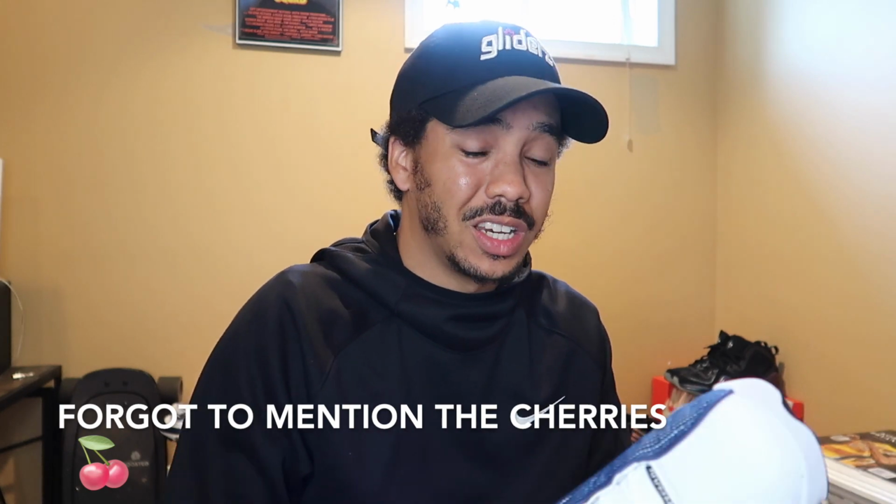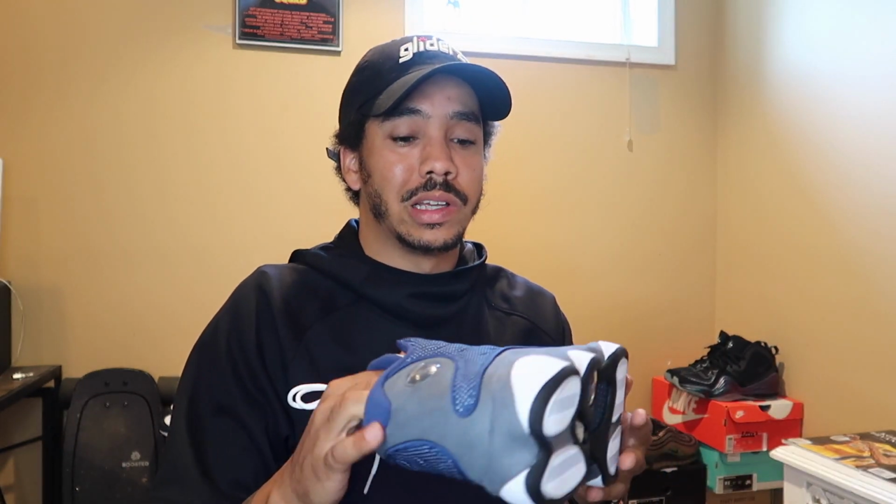Now, I know I said I only like the mesh 3M overlay, but I do love the Playoff 13s. I'm not the biggest fan of the He Got Games. Love the movie. Love a lot of shoes in that movie. They just didn't hit me as hard as some of the other colorways.